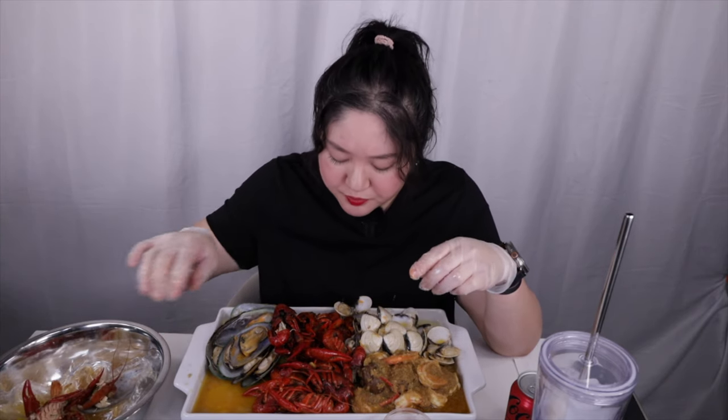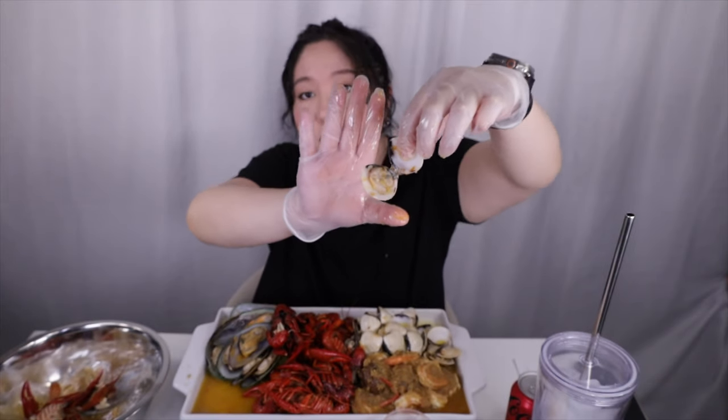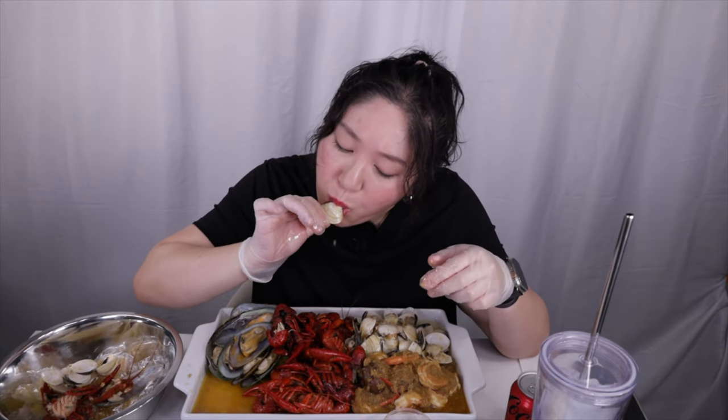Okay. Let's get it. All right, let's try the clams. The clams have garlic butter hot. So good. A lot of these guys are empty. So good. I love it so much. And it is spicy. I was scared to get the very spicy.